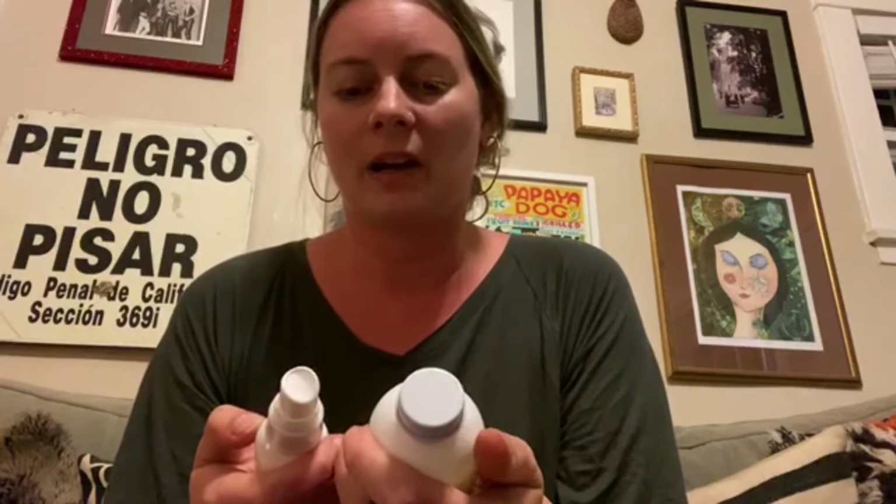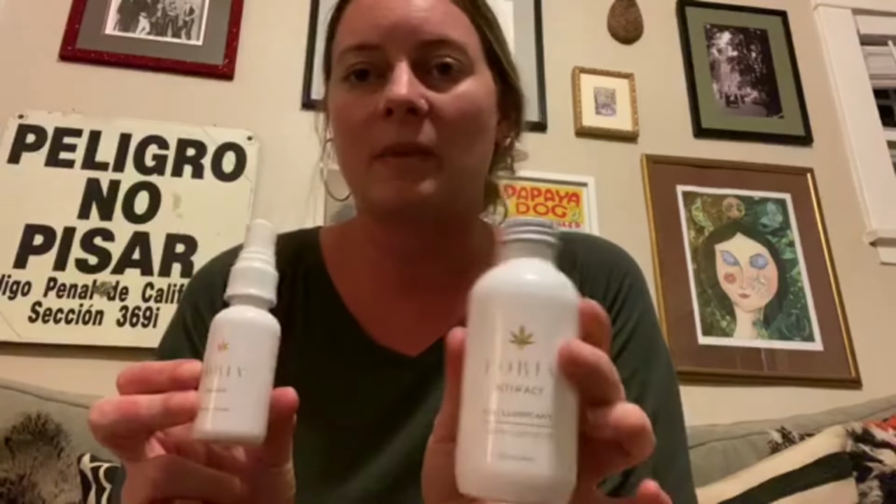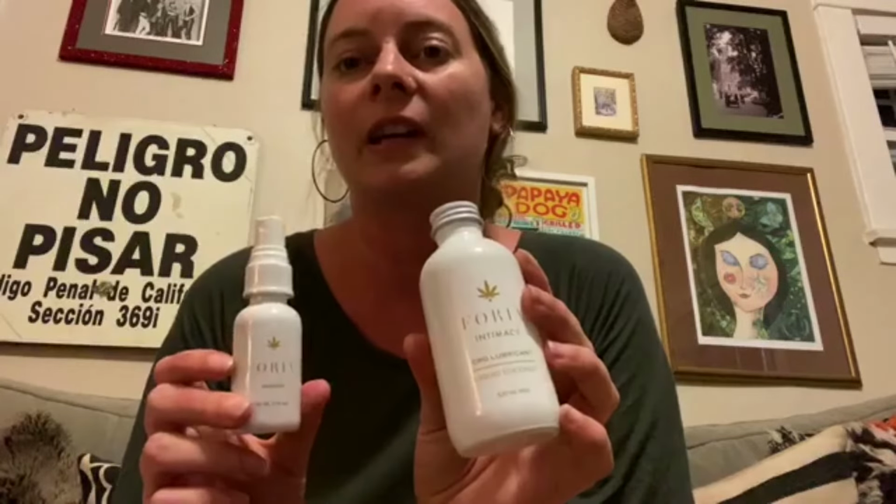I use them in my personal life. I use them for all types of play. And I think that for especially people getting into cannabis sex products, these are some of the best in the game, highest quality ingredients, and very user-friendly. Lots of information on the packaging. It's clear, it's clean. I would recommend this for anybody looking to start with different kinds of cannabis intimacy products.